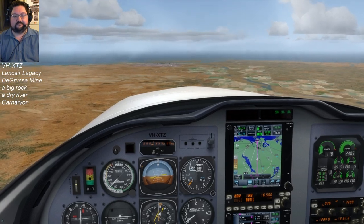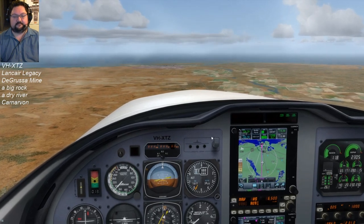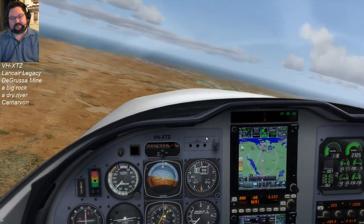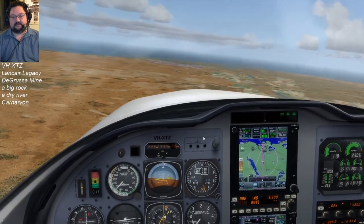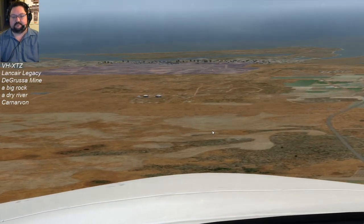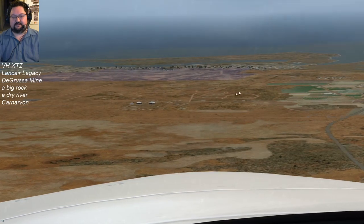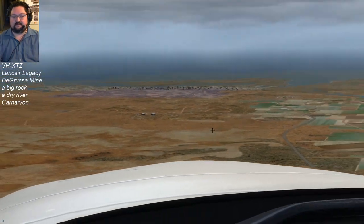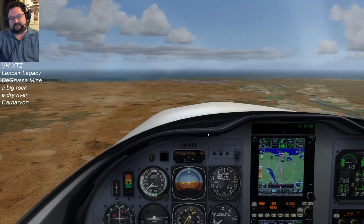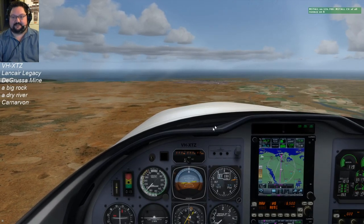I'm just going to widen this out a little bit so it can join the proper base. Actually, we might... Yeah, we'll join the base. Straight in on the base like that. Thinking we could go to the dead side and do the entire circuit, but nah.